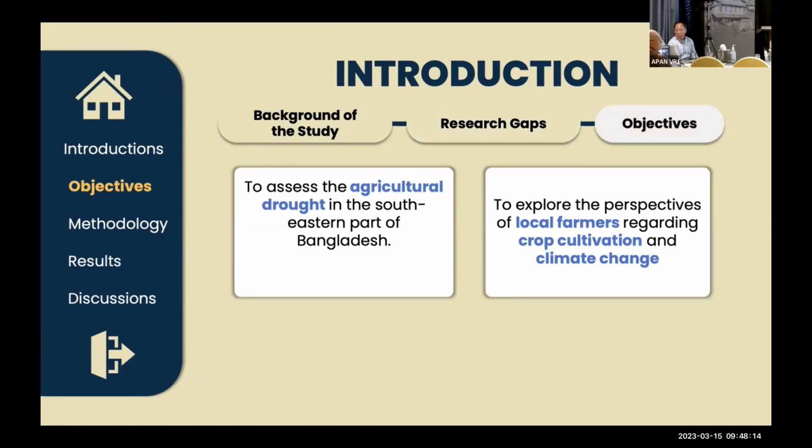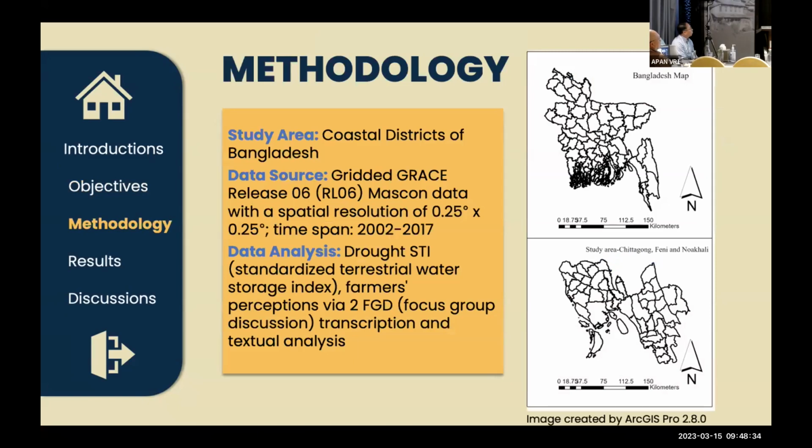Based on this, the objective of my study is to assess agricultural drought in the southeastern part of Bangladesh, and to explore the perspectives of local farmers who have 20 to 25 years of farming experience regarding crop cultivation and climate change. My study area is the coastal districts of Bangladesh; 19 districts are known as coastal districts.